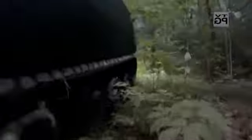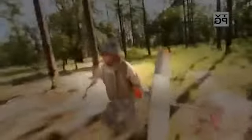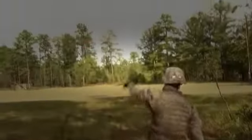We've seen how advances in technology have made weapons smaller, more maneuverable, but just as deadly. These tiny tools make fighting more efficient, both for the good guys and the bad.